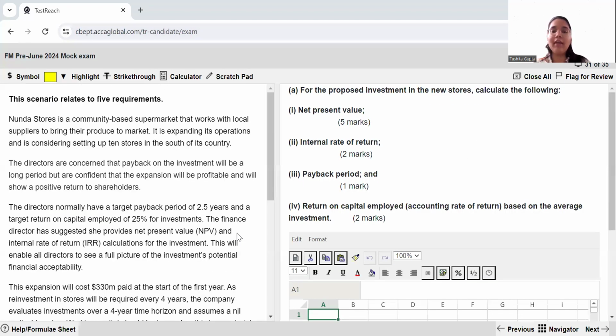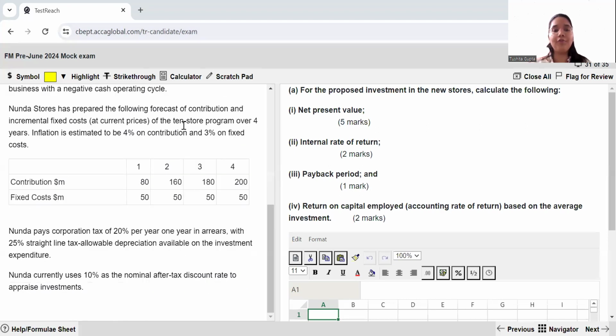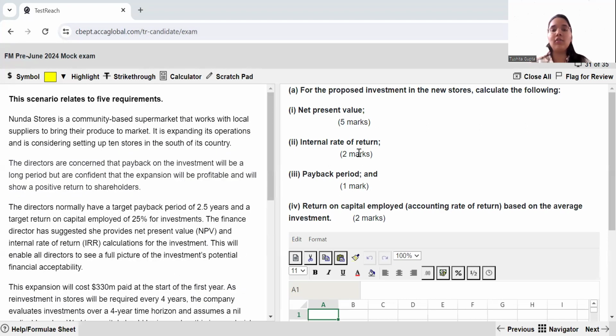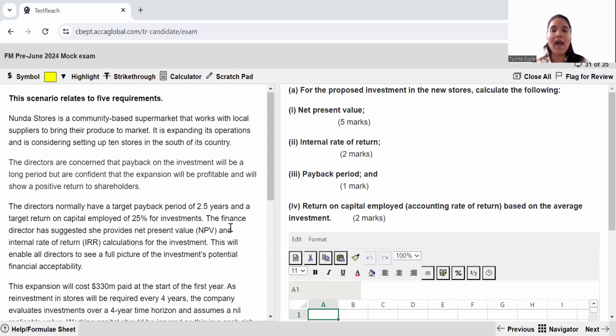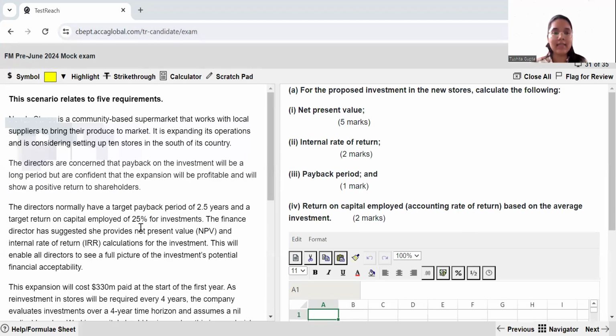Like I always tell you, when it comes to a section C question, you're always supposed to read the requirements first before you move to the case study. As far as the requirement is concerned, I'm supposed to find out the NPV, the IRR, the payback period, as well as the ROCE or the ARR based on the average investment. So these are all of the requirements which I have at the moment, and this is the case study. Let's delve deeper into the case study now.